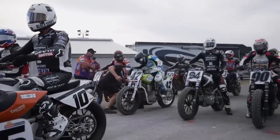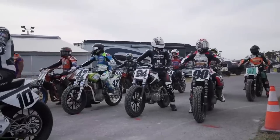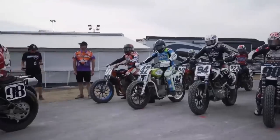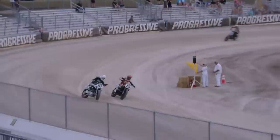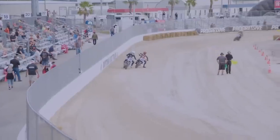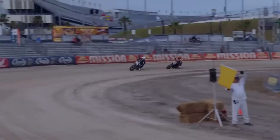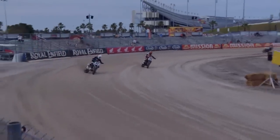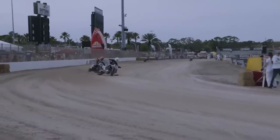There's the 10 of Johnny Lewis making the move up here to the Super Twins class. The 94 is there as well. That's Ryan Wells there on the Royal Enfield team. 98, Cale Kochman. The 90 right there moving on is Brandon Newman. Both of these two guys right here got their first wins in Daytona in the Premier class. Johnny Lewis has won here in the Production Twins class as well.